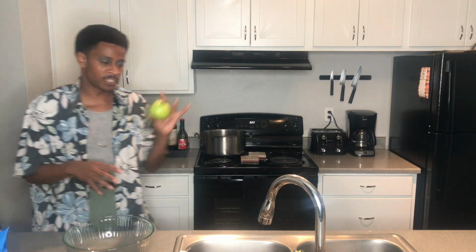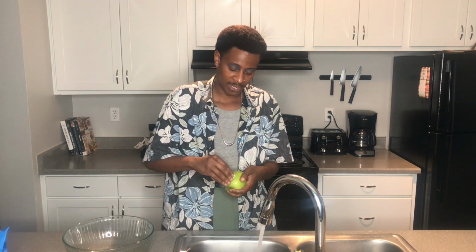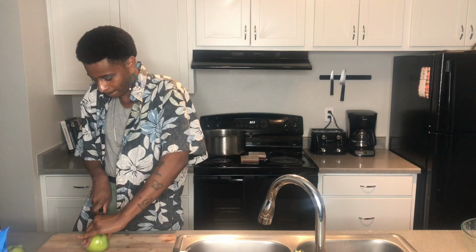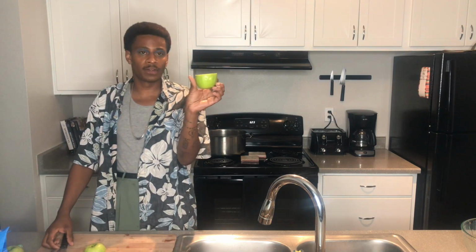So you're gonna take your Granny Smith apples, make sure they're cleaned. They're probably covered with pesticides. Then I'm gonna cut them in half, not this way, but in the middle. So I mean like this, friends, okay? And then I'm gonna scoop out the core. Look, ain't nobody got time for that.